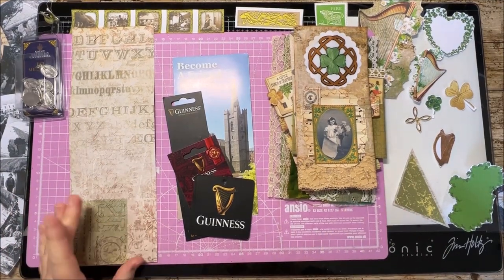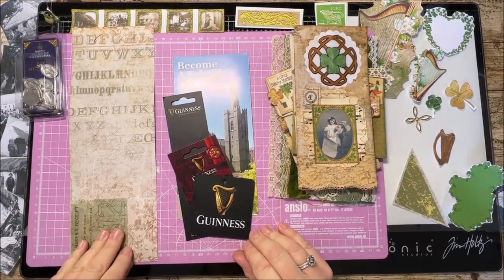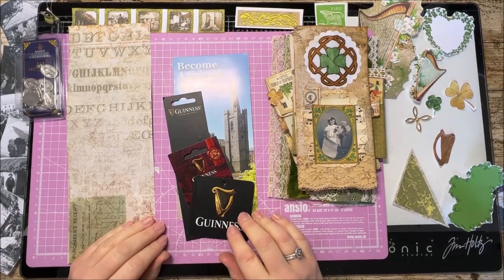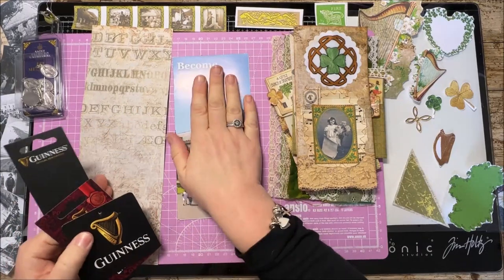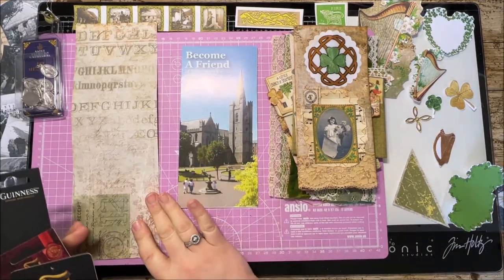Actually, I'm quite fond of St. Patrick. Myself and my partner are big fans of Dublin, Ireland. We've been there several times, and every time we go, we always visit St. Patrick's Cathedral. Hence how I happen to have one of these on my desk.